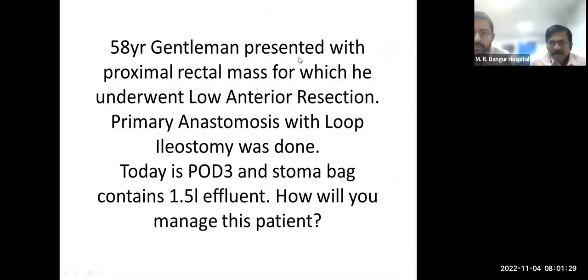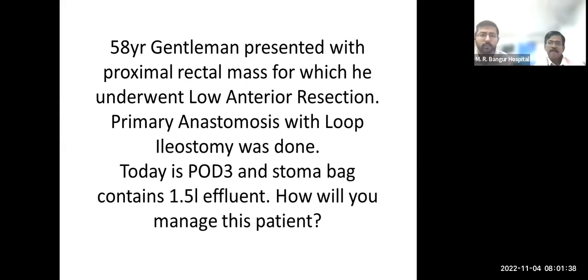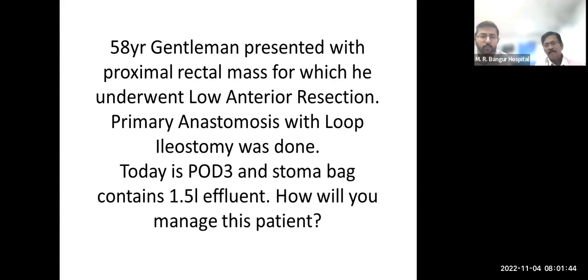Good morning, ma'am. Good morning, Milind. Let's just read the scenario once. A 58-year gentleman presented with proximal rectal mass for which he underwent low anterior resection. Primary anastomosis with loop ileostomy was done. Today is POD 3 and stoma bag contains 1.5 liters effluent. How will you manage this patient?